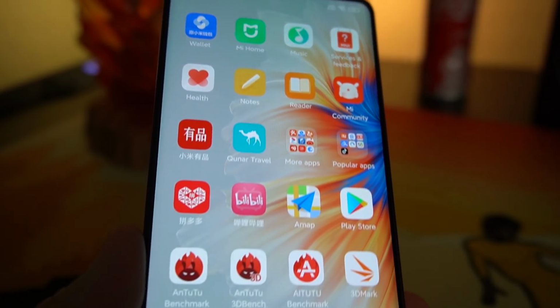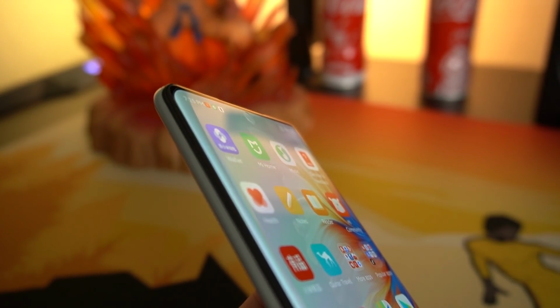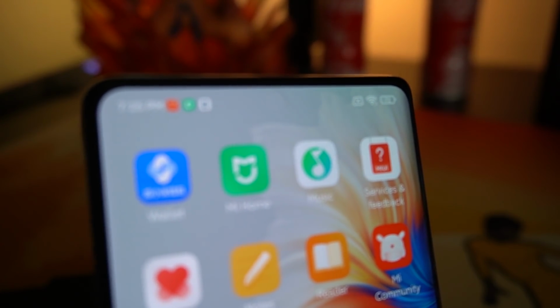And this phone is protected by the Corning Gorilla Glass Victus, which is of course the latest from Corning Gorilla Glass. The side frames are made out of aluminum and the back is made out of ceramic. Now, ceramic is known for its scratch resistance, but how resistant it is, you probably might want to ask Zack of JerryRigEverything for that answer.